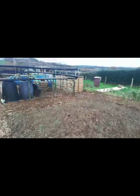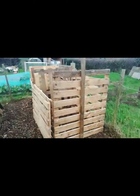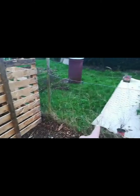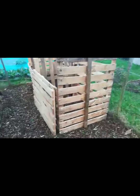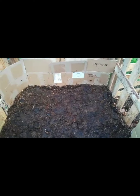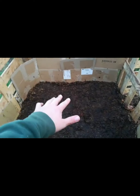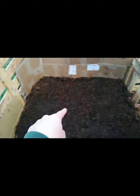So we've built bin number two. And we're just waiting for Cara to come back with the two pallets. Because we need to put the back on and the side, and I've already knocked off the stuff ready for the front, but that's what it looks like. I went and collected the leaves earlier, chucked them all in here, about 6 or 7 inches high, so I've stood on it all, been and collected two buckets of manure, chucked that in and stood on that, so I need some more leaves now.